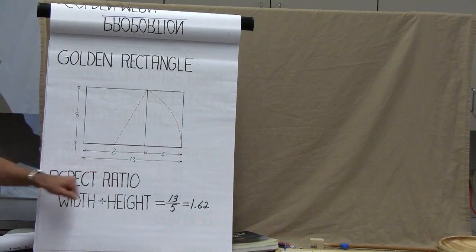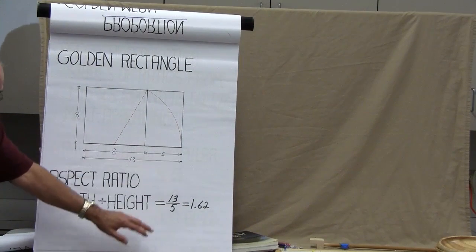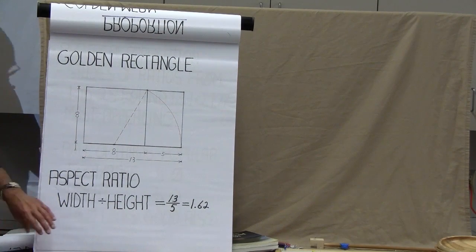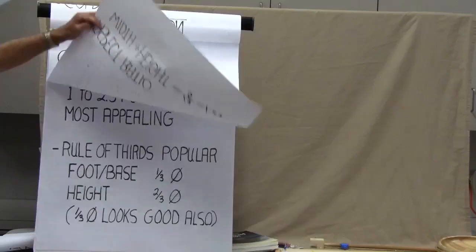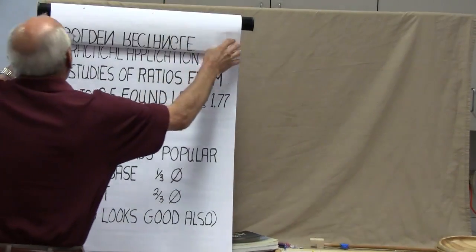And if we look at the aspect ratio of it, take 13 divided by 5, and bingo, there you are back again to the magic number that keeps repeating. Okay. Now, did I get through that fast enough for everyone? Okay.